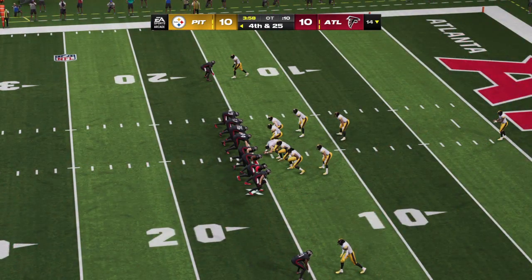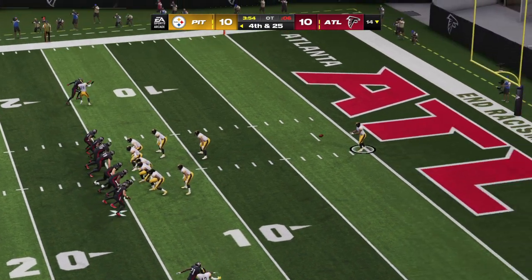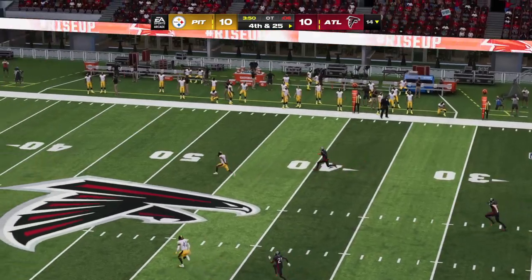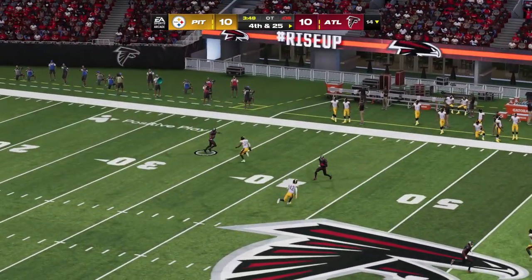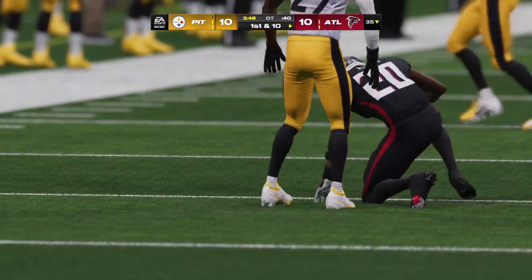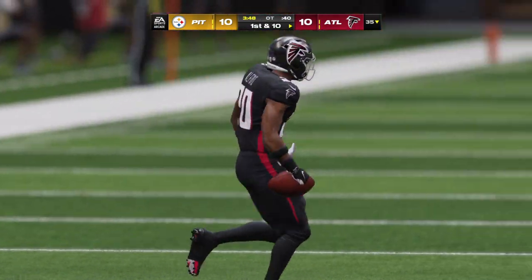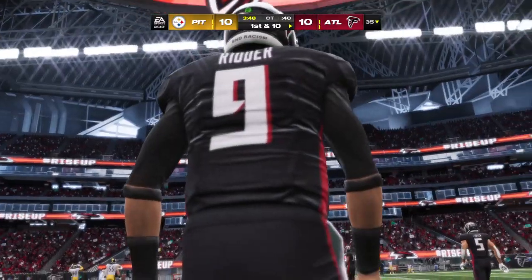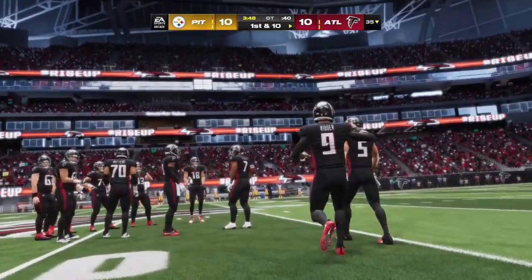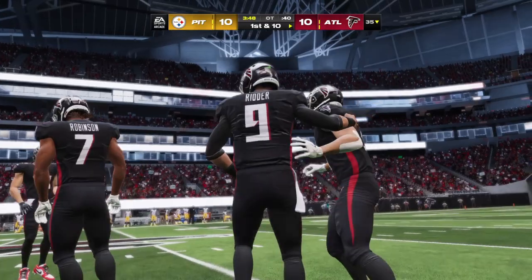The Steelers send out their punter now. On for a very important punt here in overtime. Great coverage there, holds him to a 2-yard return following a 50-yard punt. And the Falcons will be taking over first and 10. Here comes the Atlanta offense now ready to take over here.